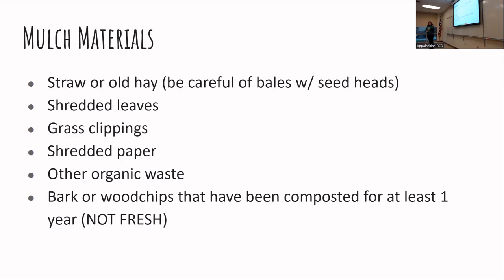Shredded leaves in the fall work really great, or you can stockpile your shredded leaves from the fall. Grass clippings are good, as long as you're not spraying your lawn with anything. Grass clippings are also a source of nitrogen when they're fresh, so putting that on can help put a little bit of nitrogen back into your garden. Shredded paper, if you work in an office with a lot of it, looks weird, but it's fine. It's probably the same composition as shredded leaves. Other organic waste, so I've seen people who live near the ocean using different types of seaweed. It's whatever you can get a hold of in large quantities easily, which for us generally is straw, but who knows, whatever your situation is.